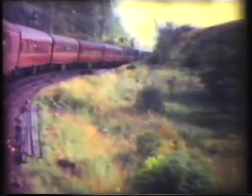And now we're travelling behind a Black 5, climbing towards Glen Cruitten. The special signals were to indicate any rock falls which may have occurred. When rocks fell, the signals automatically reverted to the danger position.